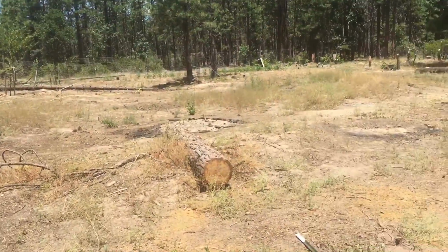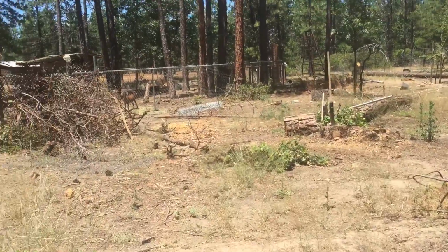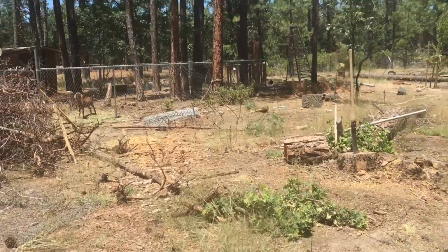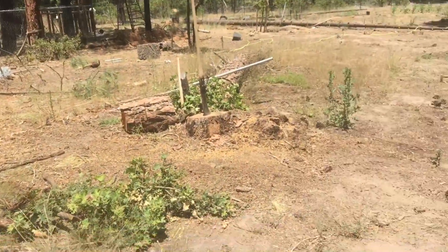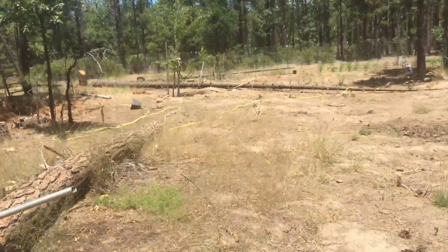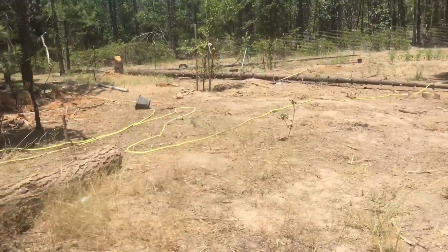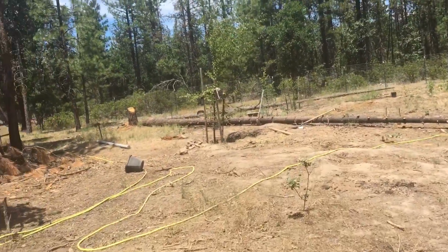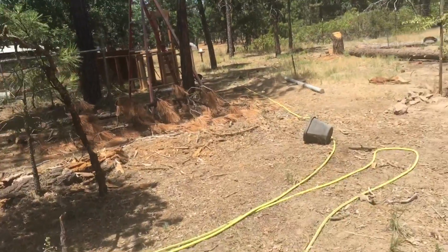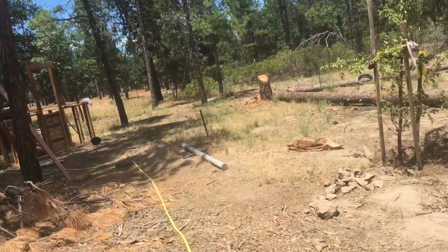Well, that's what's been going on over here. Got a little bit of help from my dad building Kevin's pen. It is movable. It has to be taken apart to be moved. It is very heavy. So hopefully I can continue to use that as a portable pen for pigs in the future.